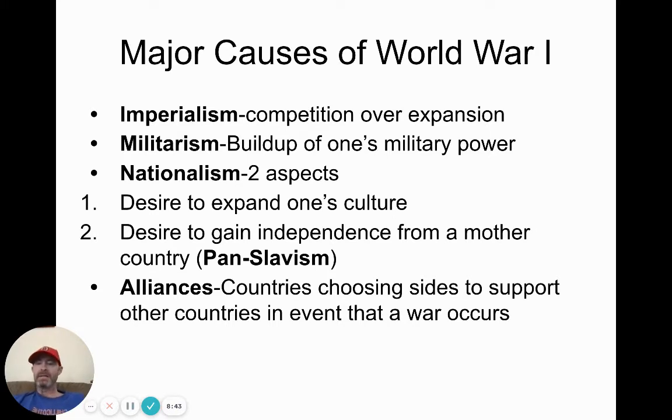Okay, and last but not least, alliances. Guys, think about it like this. When y'all think of the word alliance, what usually comes to mind? I know for me, I think of the word ally. I think of the idea of countries or people even having maybe common goals of trying to protect themselves or even to kind of come together for different purposes.